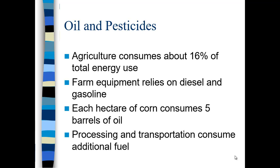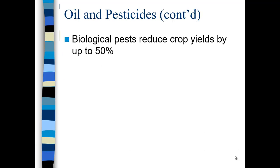Processing and transportation, to get food to a processing plant and then ultimately transport it to the grocery store. Most food in the United States travels an average of 200 kilometers from farm to table. Okay. And then we need pesticides.